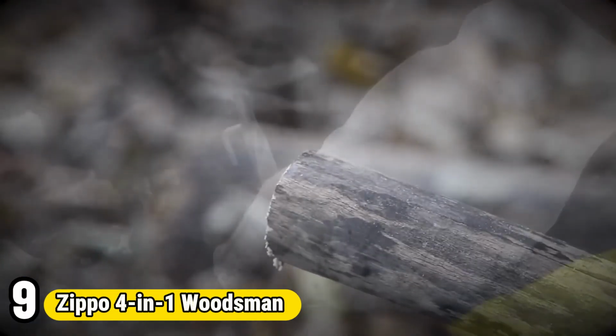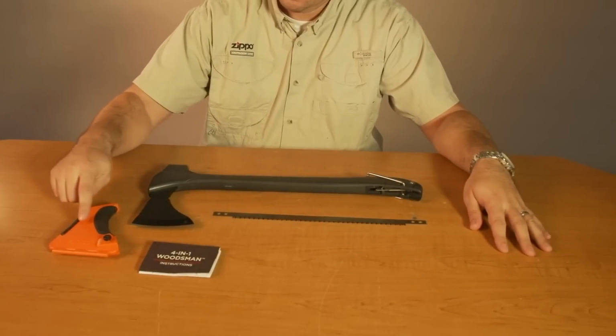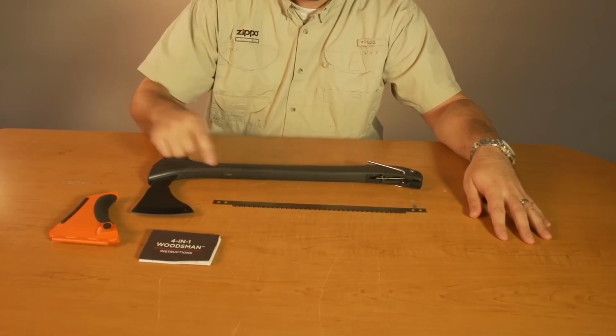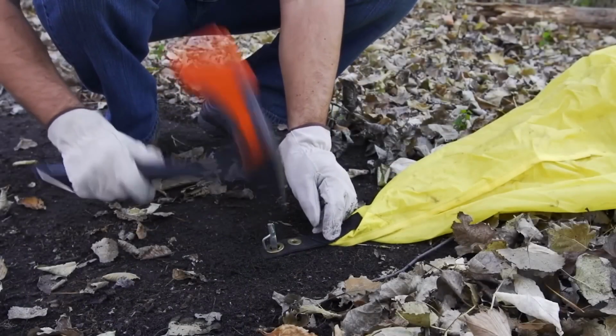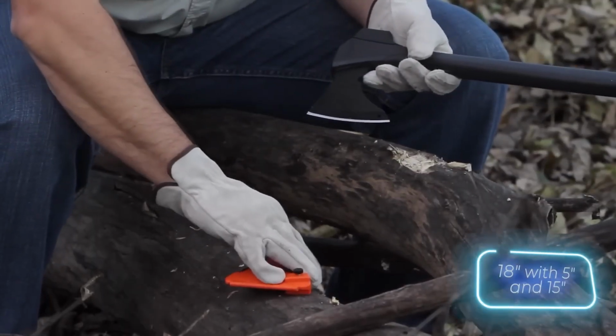Number 9. Zippo 4-in-1 Woodsman. The Zippo 4-in-1 Woodsman is a versatile outdoor tool designed for campers, backpackers, and outdoor enthusiasts. Its innovative design combines 4 essential camping tools into one compact package: a bow saw, a mallet, a stake puller, and a tent stake hammer.